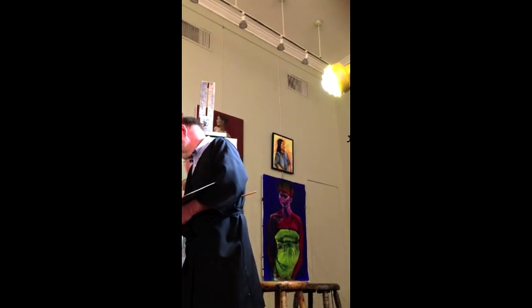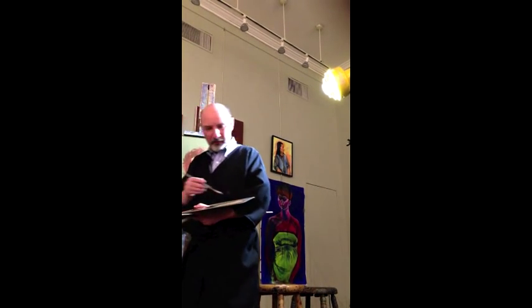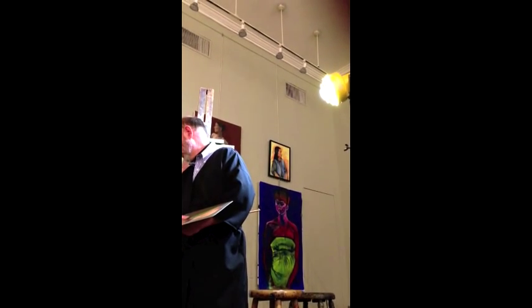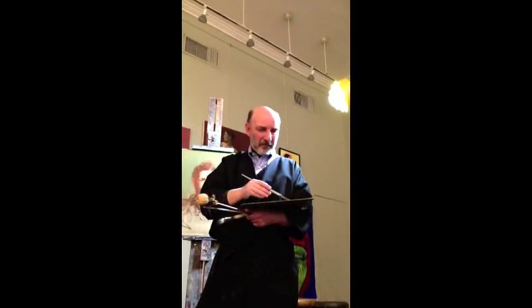It's great being an adult. How about a little terra rosa? A little ochre, a little terra rosa. See, and I'm moving very freely between that earth tone palette and the cadmium palette. I can go back and forth both ways. One is a little less chromatically intense, one's a little more chromatically intense, but you can move back and forth.